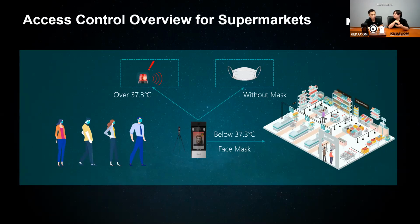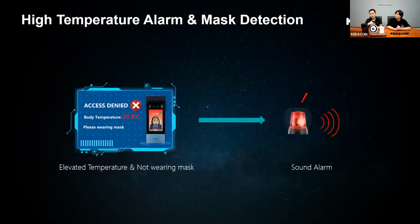Right, let's take a closer look. I imagine you are a customer at the entrance of the supermarket, scanning your forehead. If it is below a certain Celsius, for example, of course, you can get in immediately without any problem. But if any high temperature is detected, let's say over a certain Celsius, the terminal would show access denied information and trigger a light and sound alarm if necessary. Afterwards, the staff or security guard will take care of you in this case. So I think this helps us to keep those potentially infected customers out of the supermarket for sure.